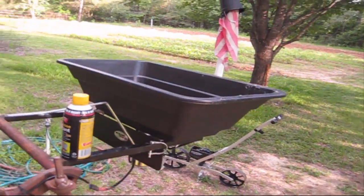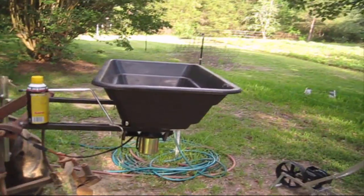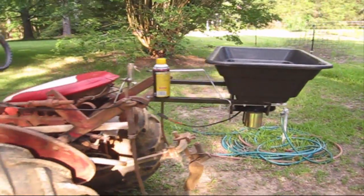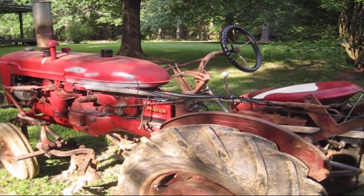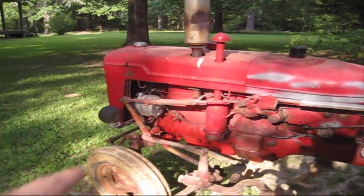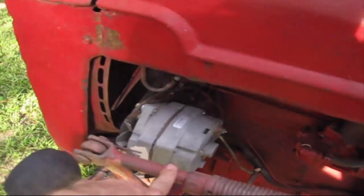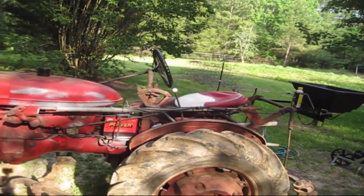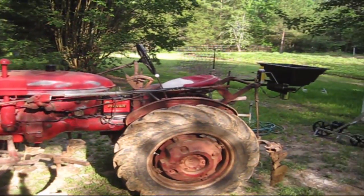And you can also plant with this if you just want to broadcast seed. It'd be real good for turnips or even wheat. Wheat would be a real good one if you're doing a dove field or a deer field. And pretty awesome little tractor. They're unusual, and they're getting harder to find. This one here has been converted, as you can tell, from the generator to an alternator, a 1-wire Delco. So pretty slick little tractor. I bought it, let's see, 2 years ago, I think, and I've been real happy with it.